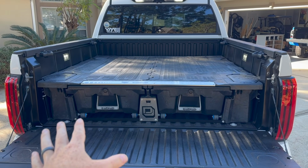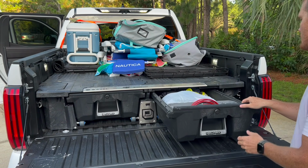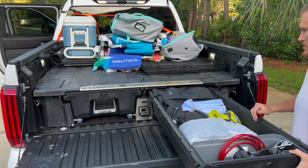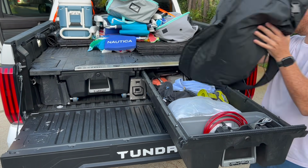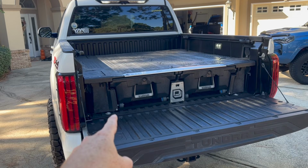So the main thing that I liked about this system when we were road tripping, we went from Florida all the way to California, all the way back. That was about 5,000 miles. We've gone down to Tampa with it and a couple other road trips I did with it. So essentially close to 6,000 miles with this in the bed of the truck.